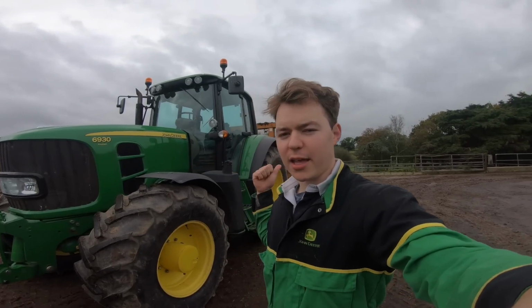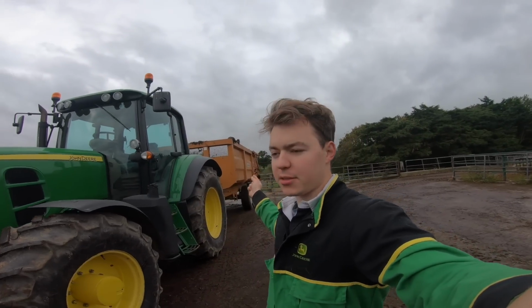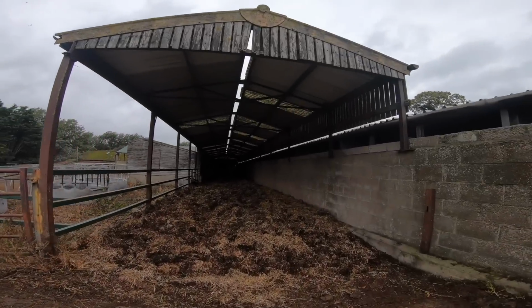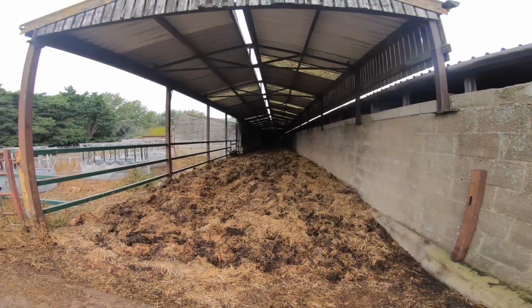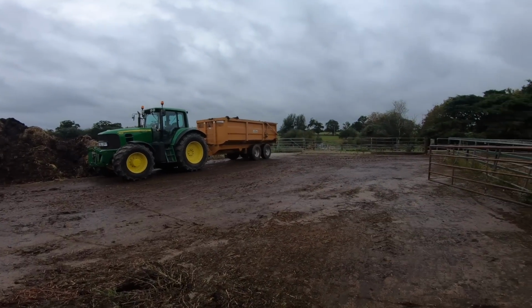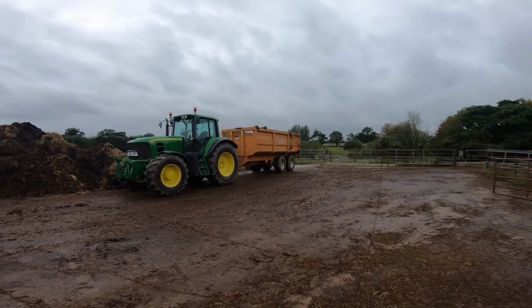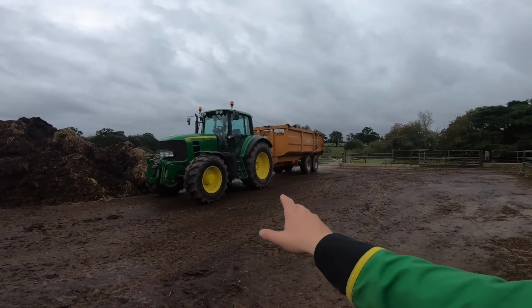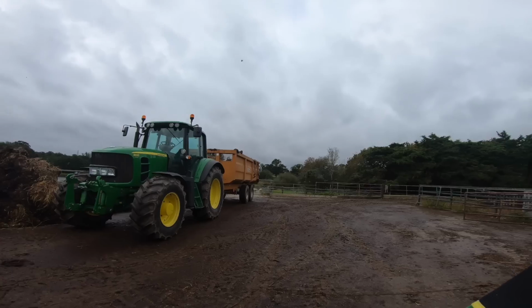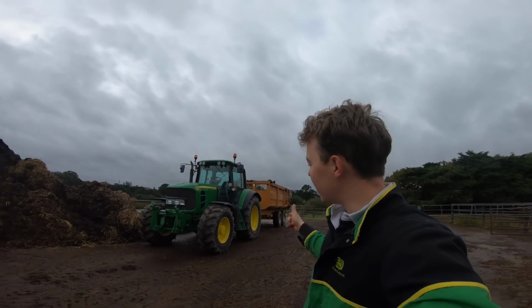I've just brought it back so that I can load it up from the side here, because this morning I'm going to be mucking out this shed, and I need to make sure I've got enough room to move all of this muck into the trailer over there. So I've given myself a bit of room around the yard so I can turn around. I'm just going to let the 6930 warm up this morning, and I'm going to go and grab the JCB, and then we'll start mucking out the back alley shed.